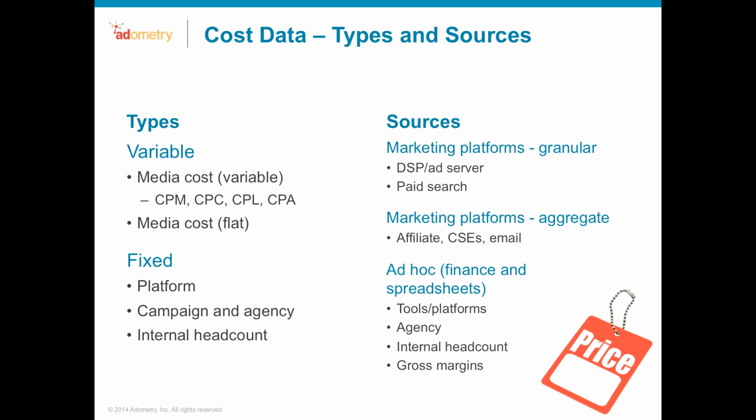But if you're looking for an apples-to-apples comparison, a lot of the marketing channels that you want to bring into your attribution solution don't have a media cost or have minimal media costs associated with it. Email would be a great example of that. But nonetheless, you've got your variable costs of bringing in media. You may have a flat cost associated with that, like a minimum spend or something like that. I would suggest considering bringing in some of the fixed costs, so platform costs, whether it's your email platform or if you're using an SEO platform like BrightEdge or Conductor, the costs associated with that. Possibly looking at campaign agency and internal headcount as part of your overall costs.